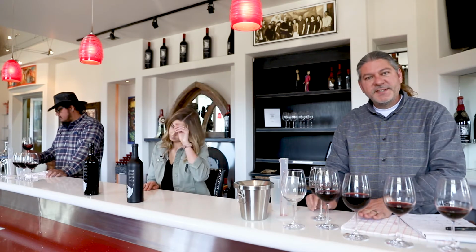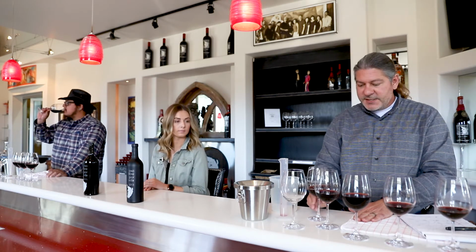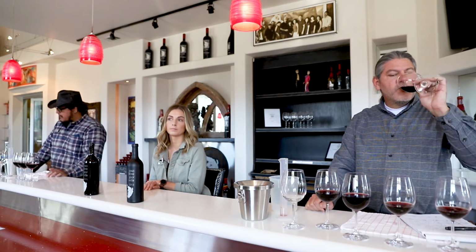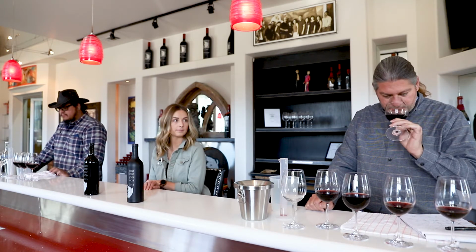Okay, now we have our second trial for this sitting. This, as we mentioned before, is toning back the Primitivo and adding a little bit more Cabernet. So now all we do is taste. Look at the aromatics. See how balanced the wine is.